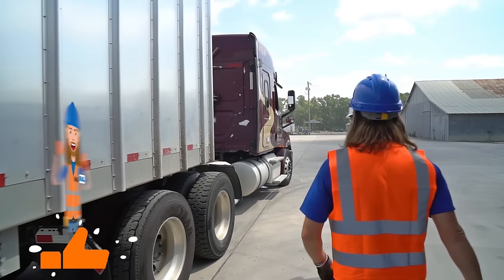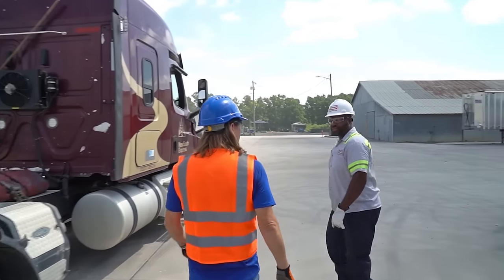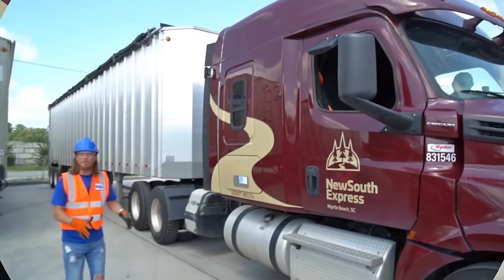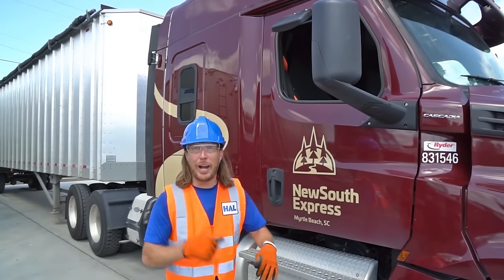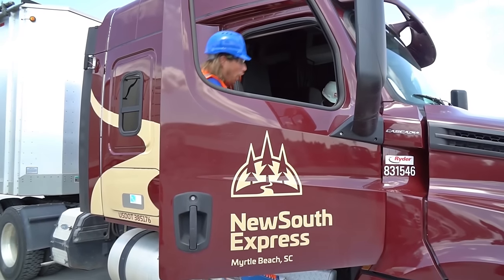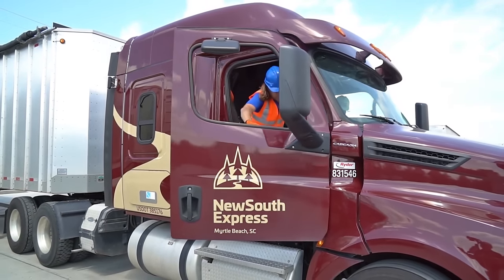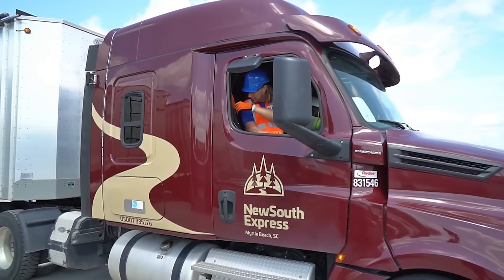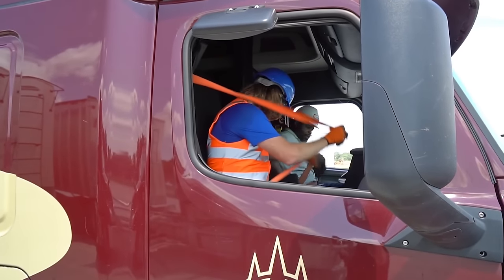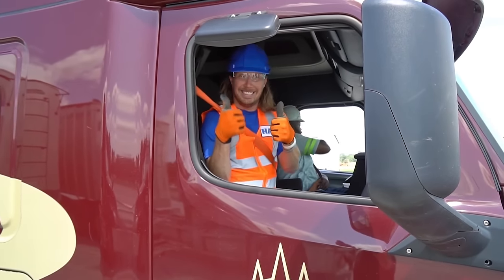Well, how long is this trailer? 45 feet? Yes, sir. Oh, wow. It's a long trailer. All right, my friends, let's go fill the trailer up. Let's go. Oh, come all the way up here. Whoa. Seat belts. Oh. There we go. Let's go.